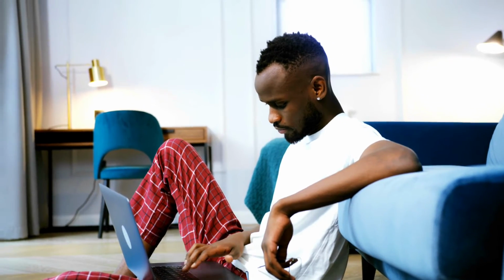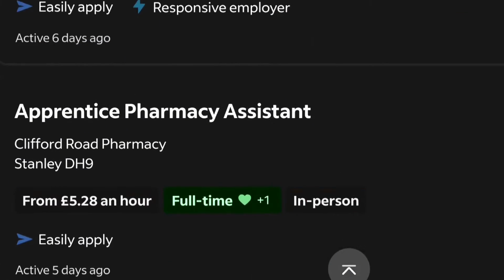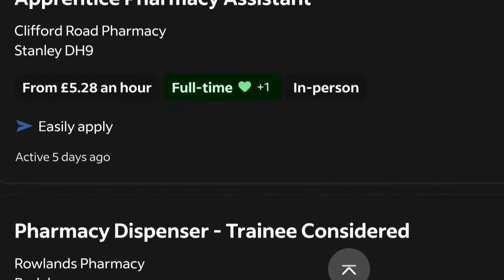The next step is to search for job opportunities. How do you do this? You can explore job boards such as Indeed, NHS Jobs, and Boots Careers for pharmacy dispenser vacancies.